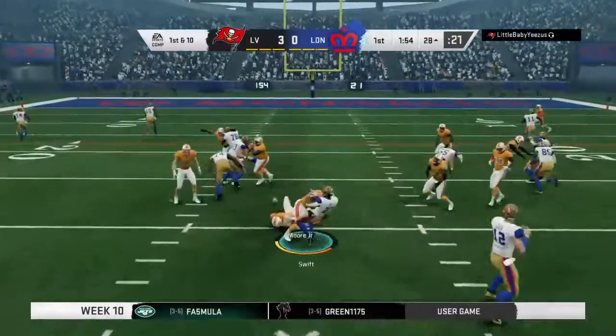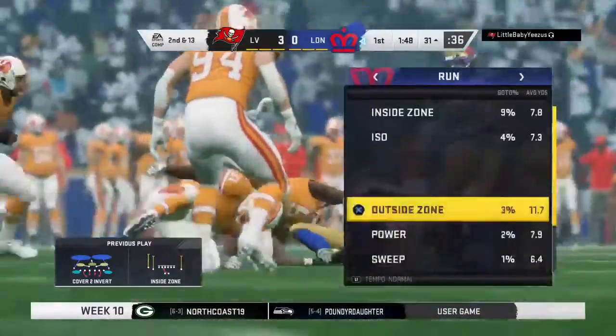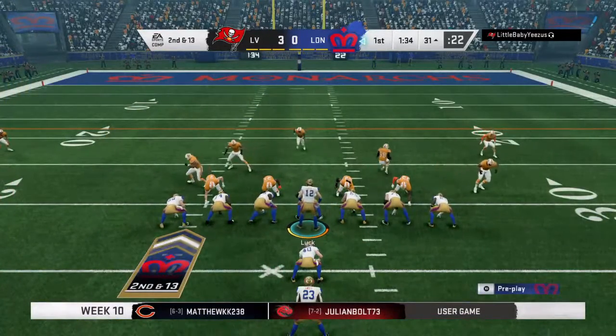They'll run on 1st down. Swift. And forget about finding a lane. He barely had time to look up before he was planted in the backfield. That'll set him back with a loss of 3 on the play. And that'll make this a 2nd and 13.